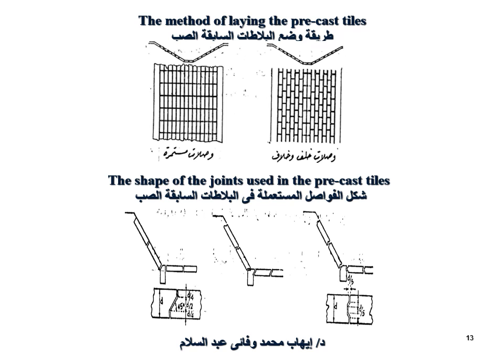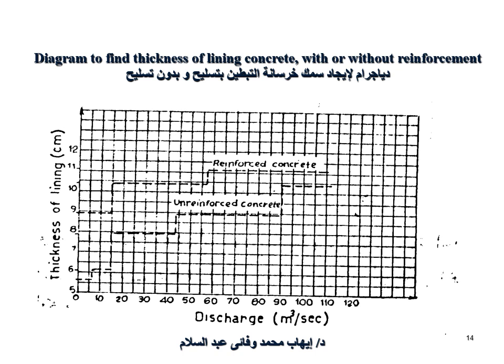The methods of lining with precast tiles. The shape of joints used in precast tiles. Diagram to find thickness of lining concrete with or without reinforcement. Relation between discharge and thickness of lining.